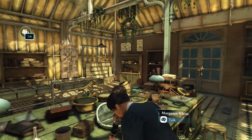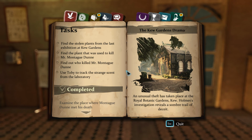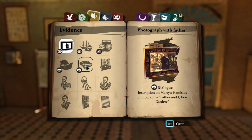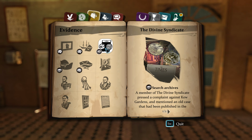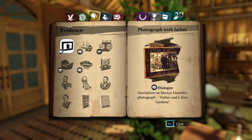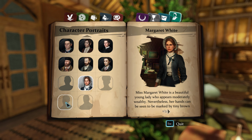Okay. So, we've just spoken to her. So, we've got Toby. We've got lots of things. We've got dialogue options. We've got to research that in the archives, and we've got some speech options here. Right, okay. What's that one? New character portrait, her. A bit strange. What have we got missing here?